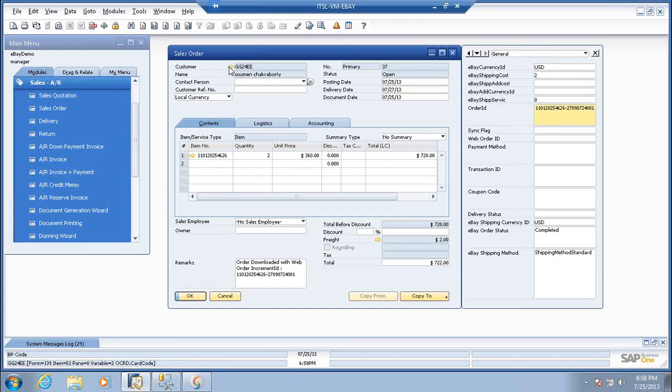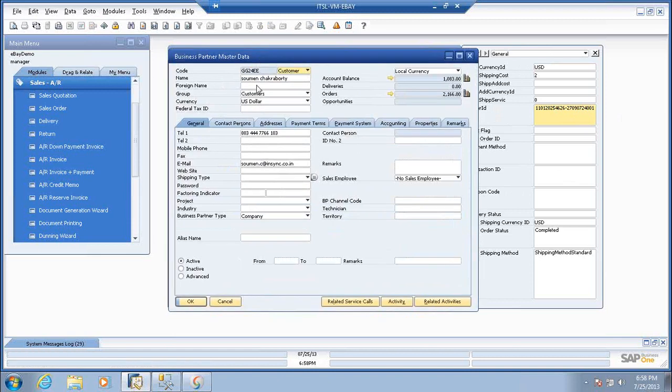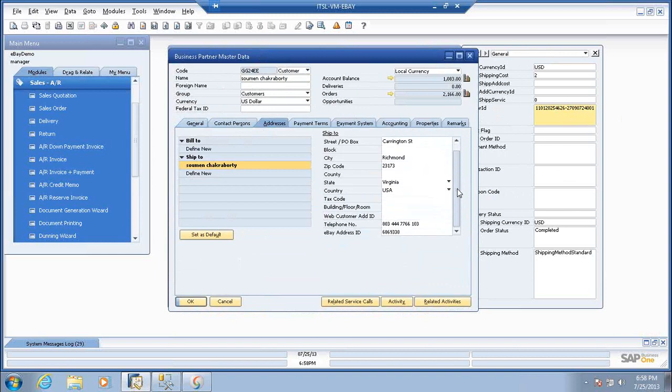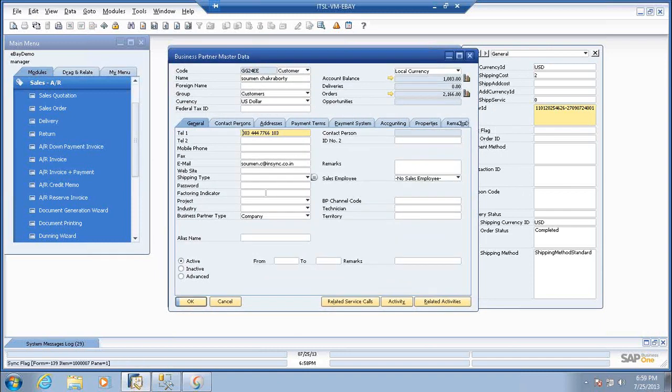So if I click on customer, this is the business partner master data, and the details of this particular customer who has placed the order have been downloaded along with the sales order from eBay. So here is the name of the customer. This is the phone number that was provided in eBay. This is the email address. And under the address tab, I can also see the billing and shipping address that was provided in eBay. So all the details of the particular customer get downloaded to the business partner master data when downloading the sales order placed by that particular customer.